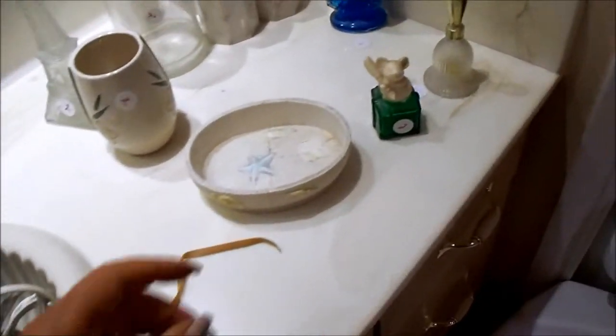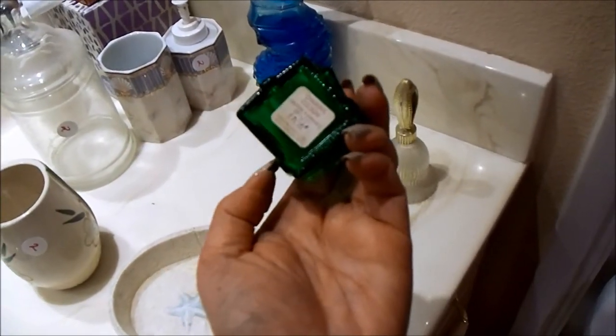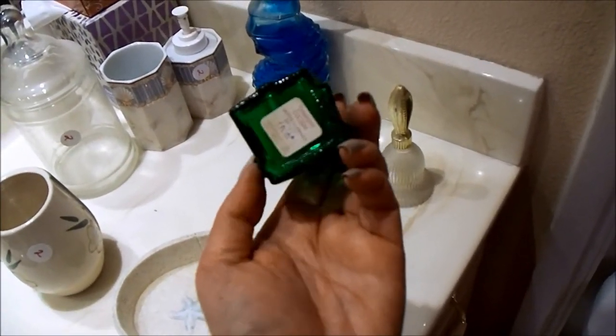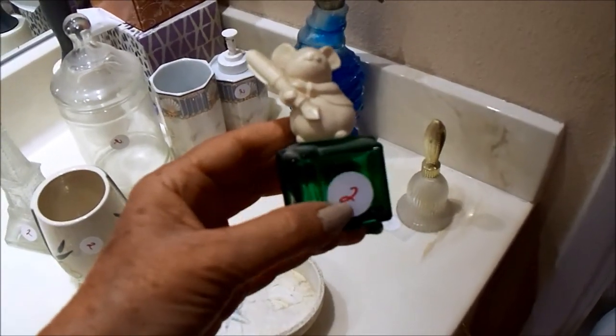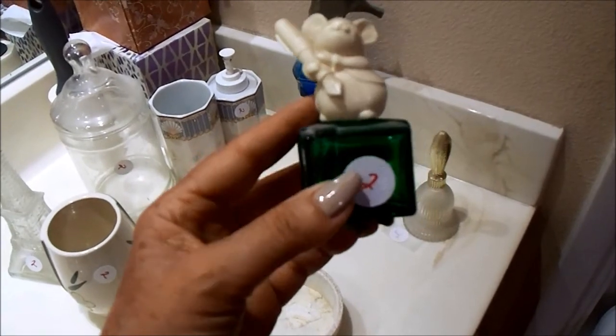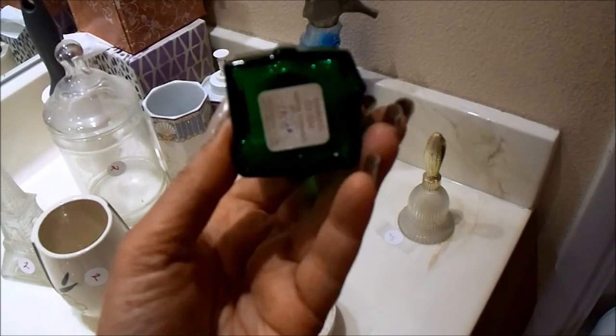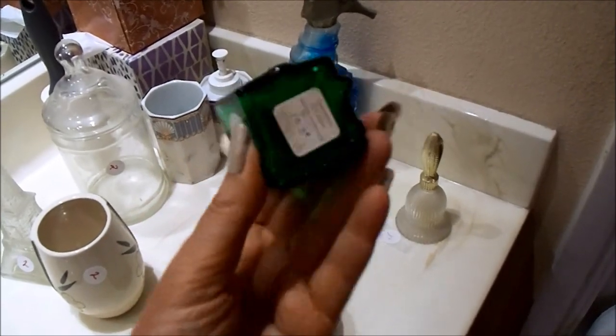What's this over here? It's gotta be Avon. Charisma Cologne. Avon. Are you collecting Avon right now? I know people are. This is cute. It's a mouse with a pen. It's $2. It's empty, but it's really, really cute. I'm not going to look it up.